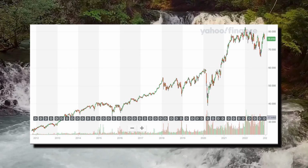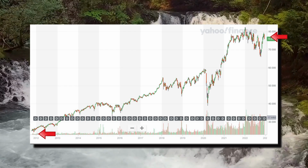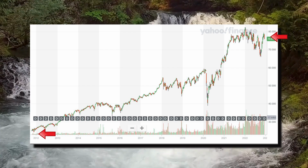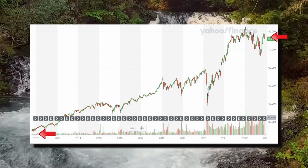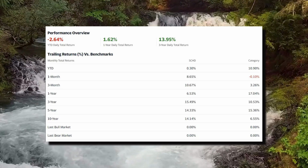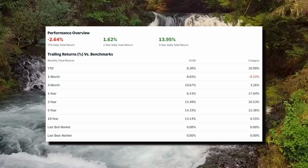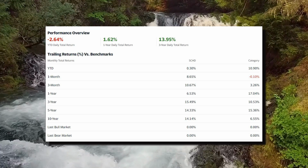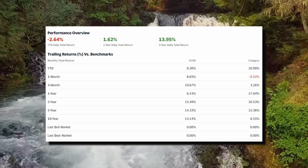And pulling up their max chart, it has tripled in value since its inception in 2011, 11 years ago, meaning that if you were to have invested $10,000 into this ETF 10 years ago, that $10,000 nest egg would have turned into a $30,000 nest egg today. Taking a look at its performance over the last 11 years, it currently has a negative 2.64% YTD daily total return, a 1.62% 1-year daily total return, and a 13.95% 3-year daily total return.